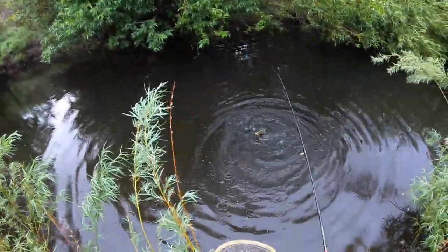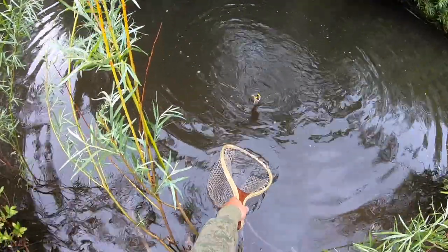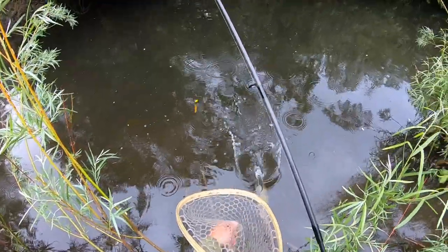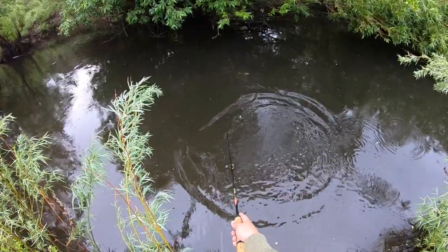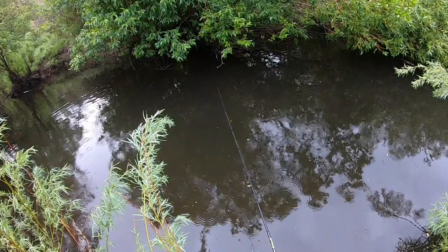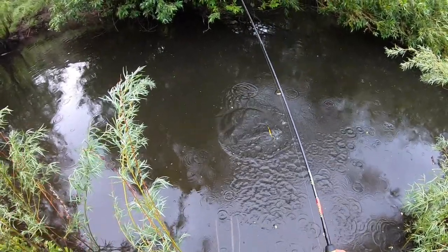I just tossed my jig under there and I can see the bright yellow hairs on it and it just disappeared and I just set the hook. Skinny little rainbow. Are you kidding me? Did you guys see that? I was lifting my jig out of the water and that dude wanted it that bad.